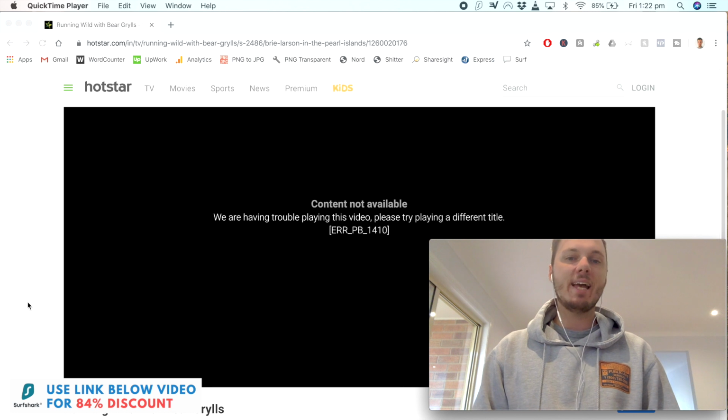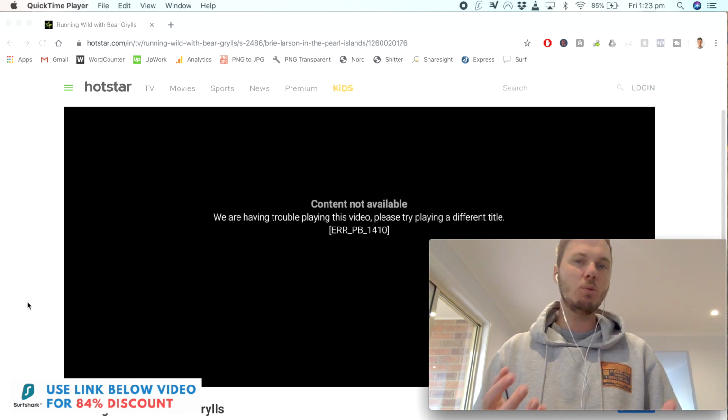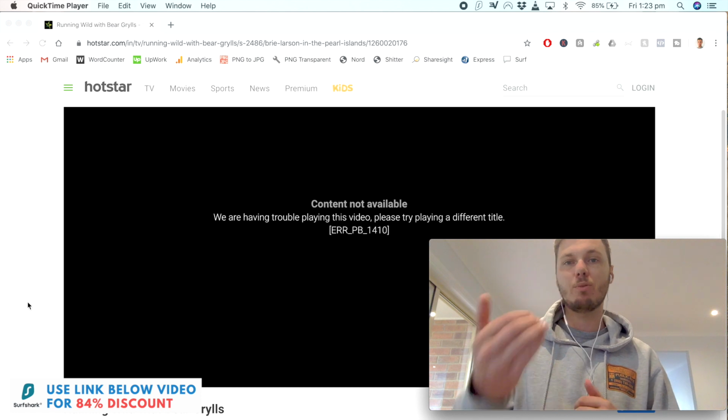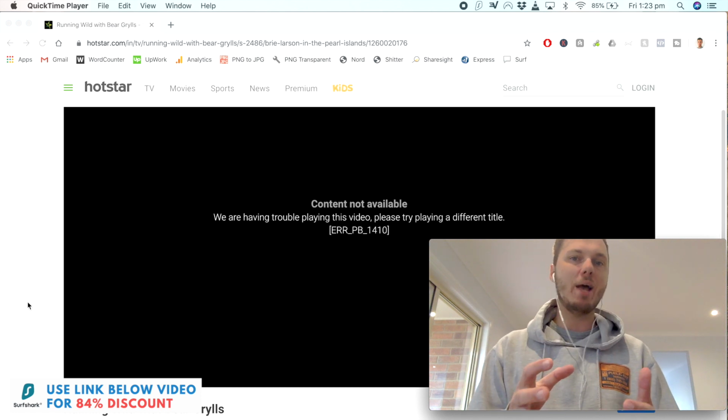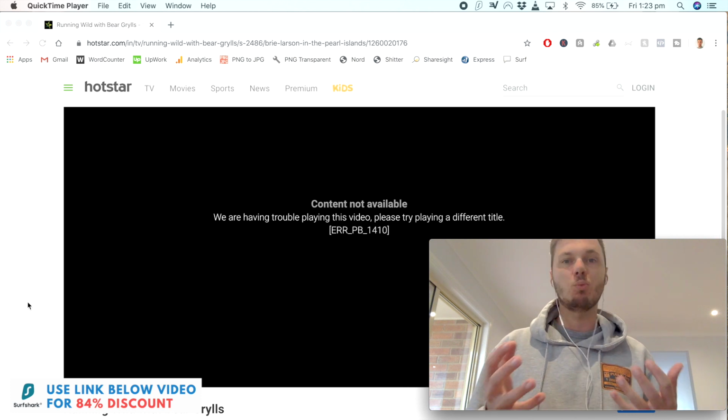So if you want to go ahead and fix this issue, one of the best ways on how you can do that is by using a VPN. And essentially what a VPN is, it changes your current location and replaces it with one in India. So you're able to access those streaming platforms such as HOTSTAR and Voot with no issues whatsoever.